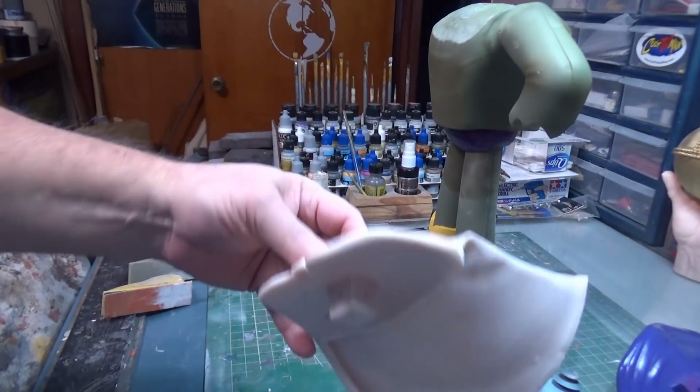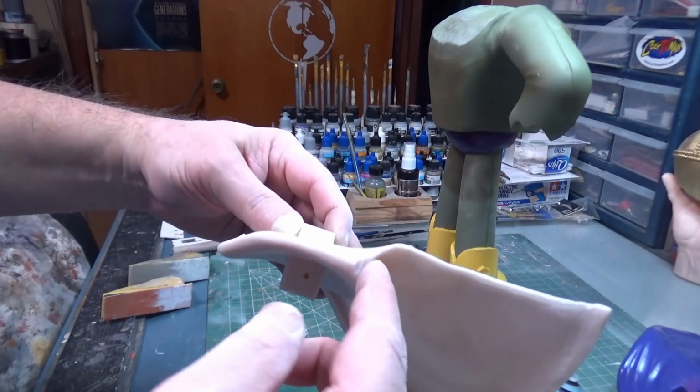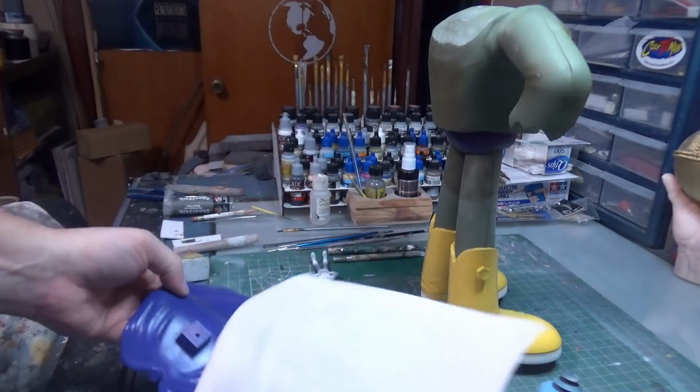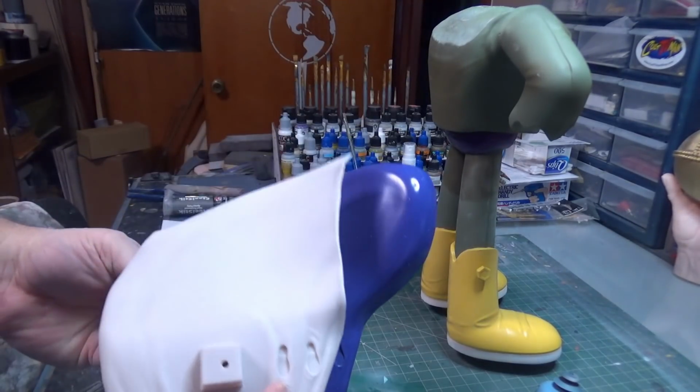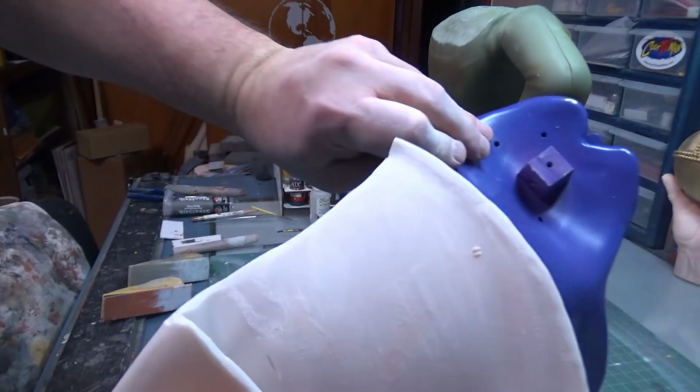Alrighty, the cape has been daintified. I needed to get some epoxy sculpt out here and fix this awkward little bend here. But that, to me, is much better. You can see how much I cut off of there, and plus cutting off all of that bottom.